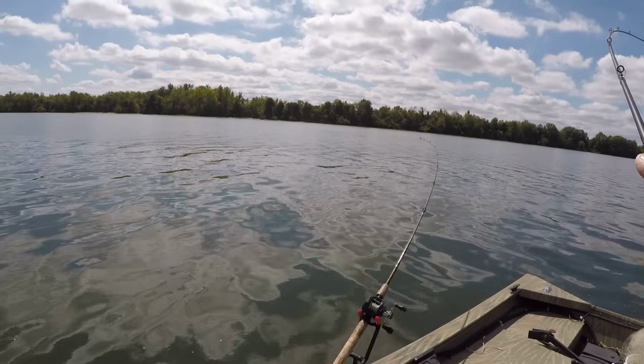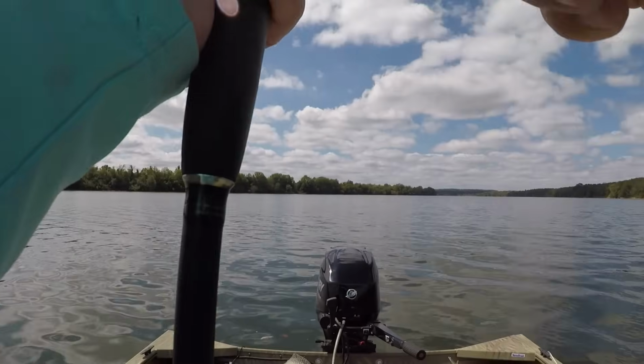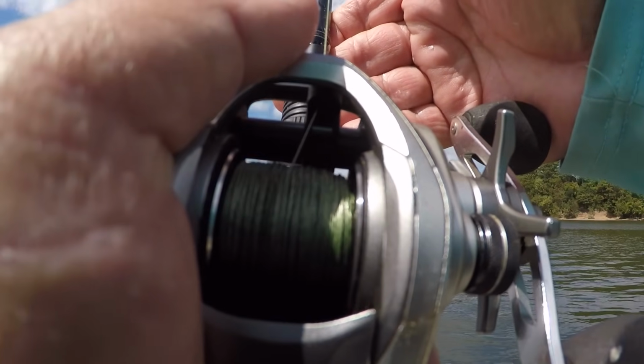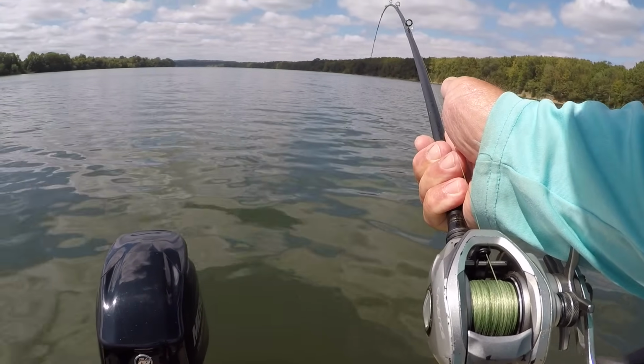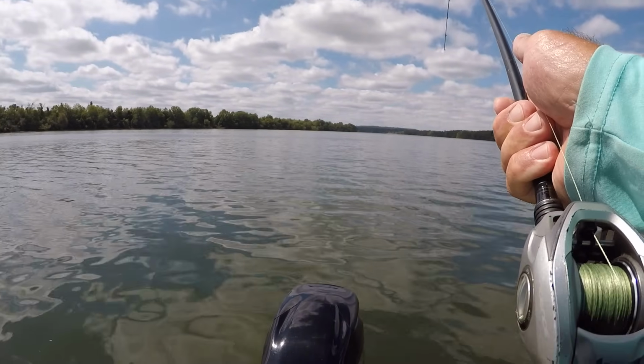Y'all see that? I don't want him to go. I don't want him to get in the anchor. Let me just forget about that one. We'll focus on this one. That's all I can do. Anchoring, positioning that boat just so on these break lines when these fish are traveling the edge of break lines is critical, folks.